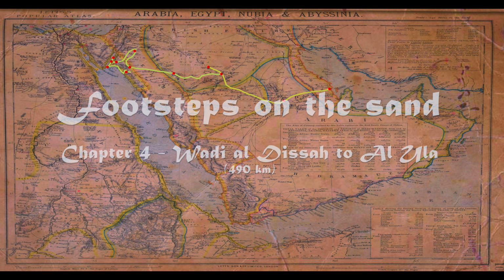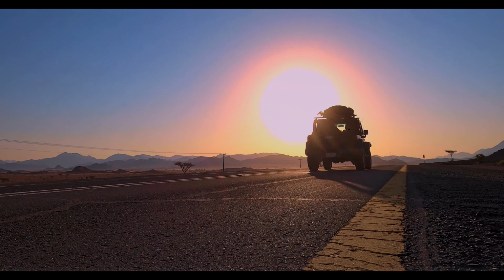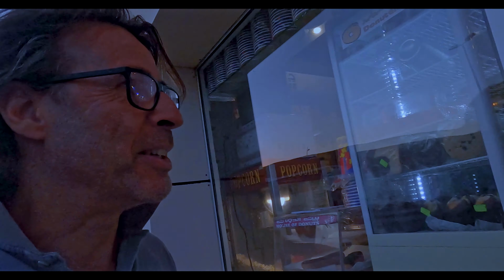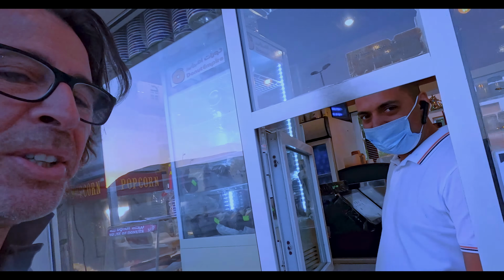In this part of the journey, I will cross solo Wadi Dissah and then spend some time in AlUla, the most notable site for the Dedan and the Nabatean presence in Arabia. My friend has just made an amazing cappuccino, so ready to go.